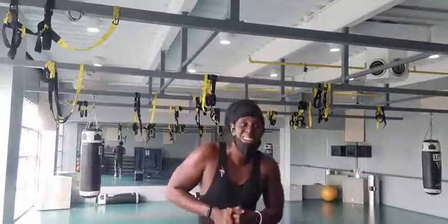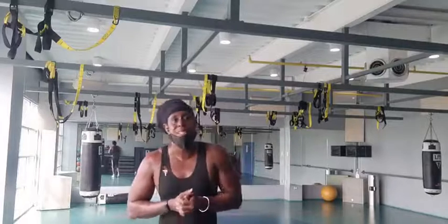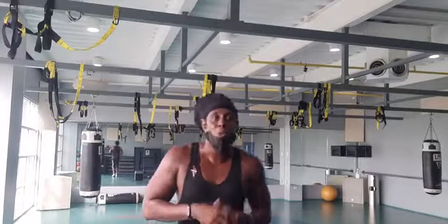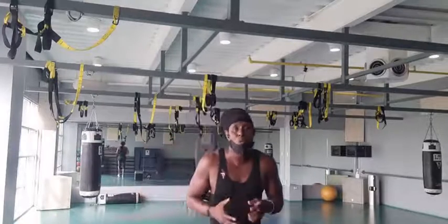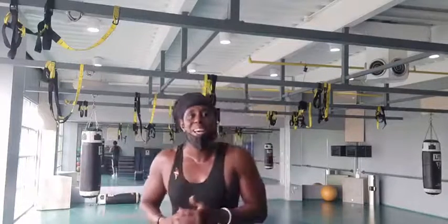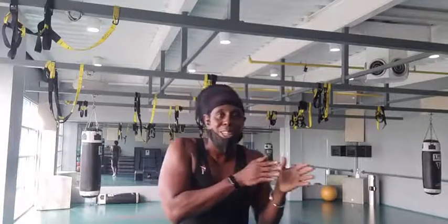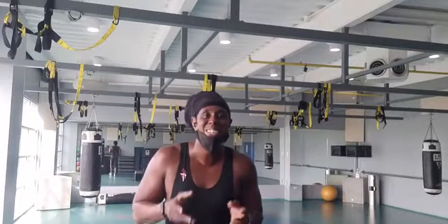Thermic effect of food. The food that has the highest thermic effect is protein. So when we are going through a fat loss phase and we reach a stage where we want to get the calories at one place, and then we want to add a certain amount of calories.